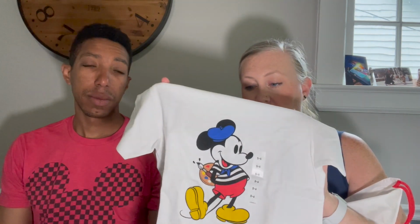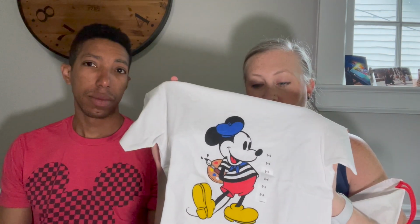All right, and then the last thing we bought was not Disney. It was at Disney Springs. We went to Uniqlo. If you have been to Disney Springs, you're probably familiar with Uniqlo. They have some really great stuff, really unique Disney shirts. This is one of them that Lincoln wanted. It's Mickey's Little Artist. Landon didn't want any Disney shirts there. There wasn't any that he liked.